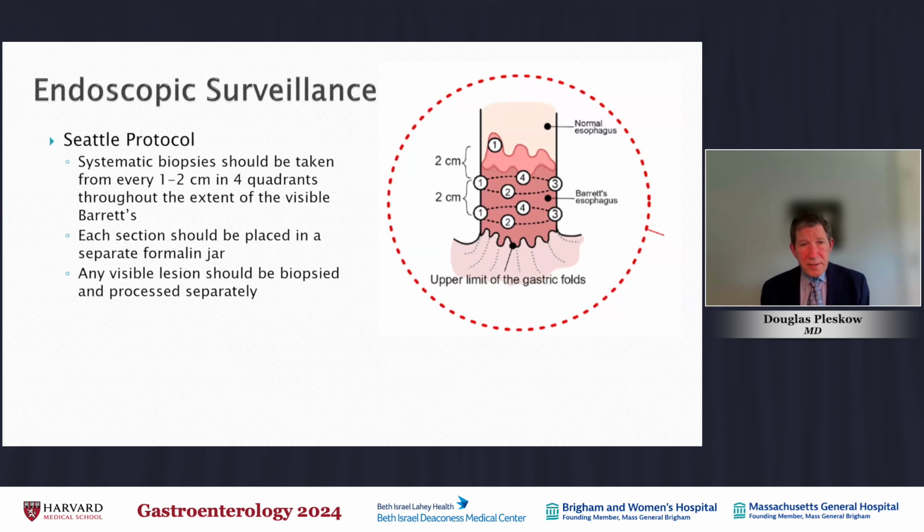Seattle protocol is the current standard of care and should be followed by all endoscopists, in which we take systematic biopsies from 4 quadrants every 1 to 2 centimeters throughout the extent of visible Barrett's esophagus. Each section needs to be placed in a separate formalin jar and sent to the pathologist.